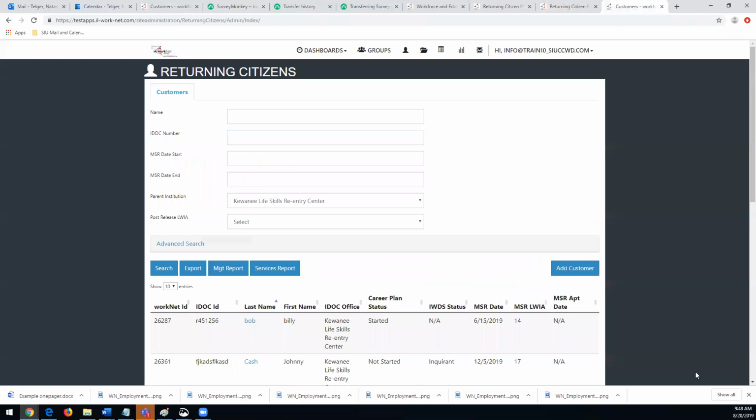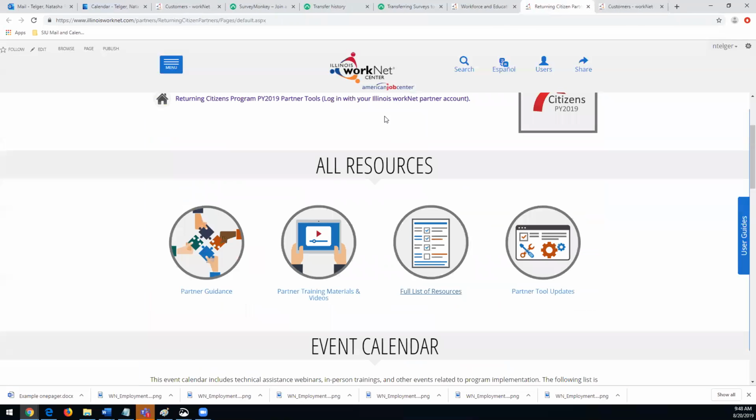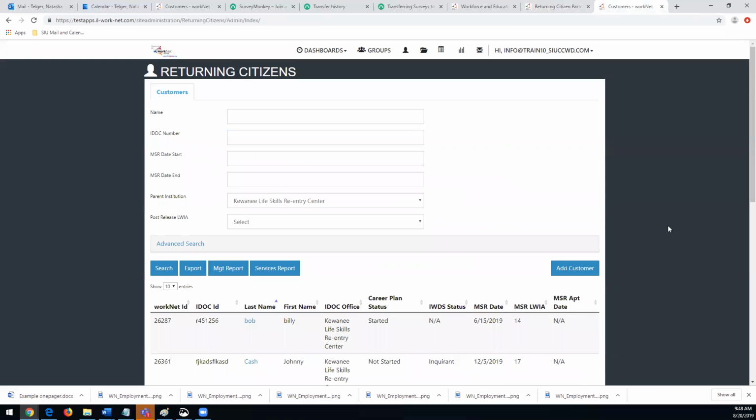Okay, so I'm just going to jump in. Let's pretend that I clicked this link right up here. So I go to my partner guide. I already have access to the tools. I click on this. This actually goes to production. I'm going to go to test. So if I click here, it opens up the tools for returning citizens.